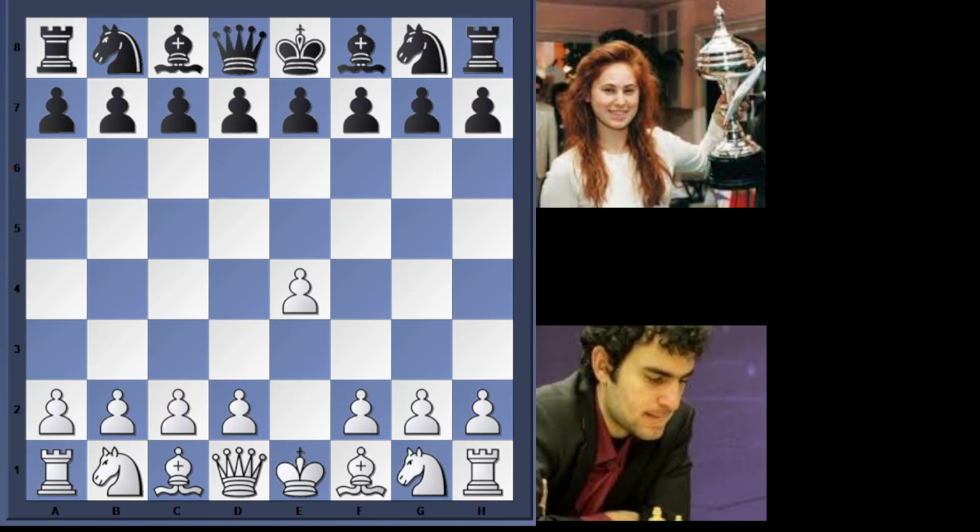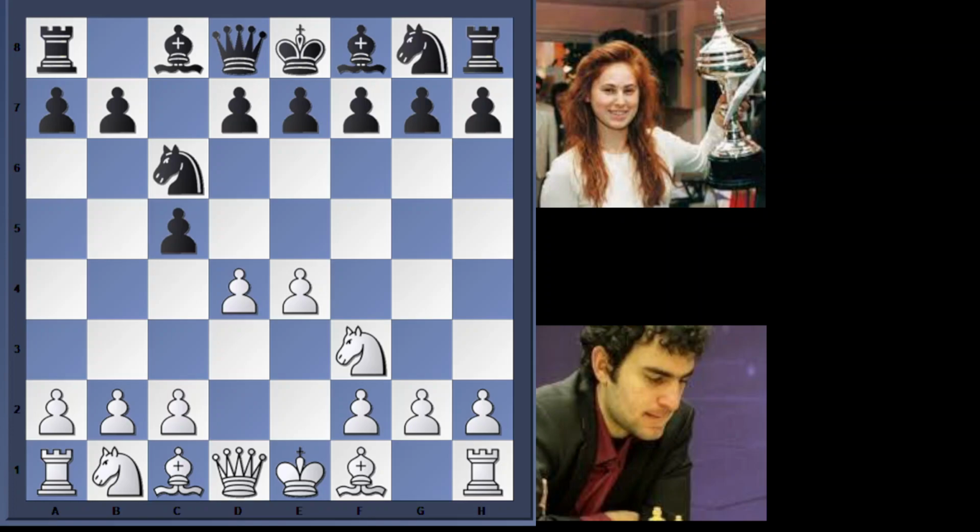But maybe he was feeling really confident and he went for it. So he played e4. Nothing wrong with playing e4, but you can still play quietly. And of course, Judith needs a win, so she's playing Sicilian here. Knight f3, knight c6. And even here, instead of d4, why not play maybe like Rossolimo or something? Bishop b5 or something like that.